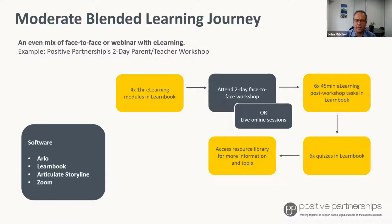Okay, after that session, they've got 6 45-minute e-learning post-workshop activities, again hosted in Learnbook. Wrapped into those, we've got 6 quizzes. Again, it's all about delivering that learning and then making sure people are actually picking up on it, making sure it's actually being processed by the learner. And the way they do that is quizzes, integrating those quizzes to test the individual's knowledge.